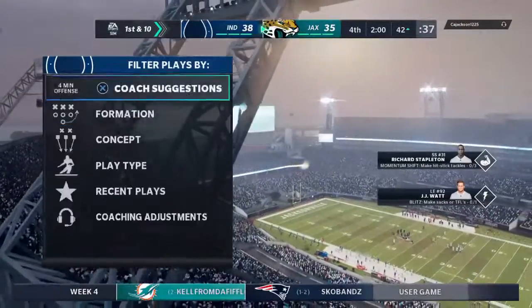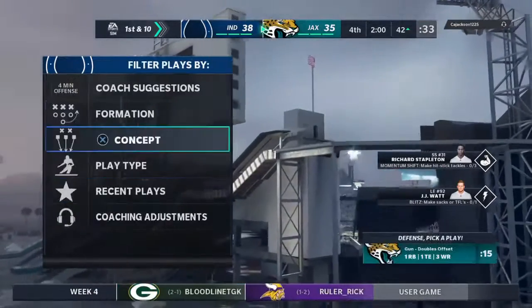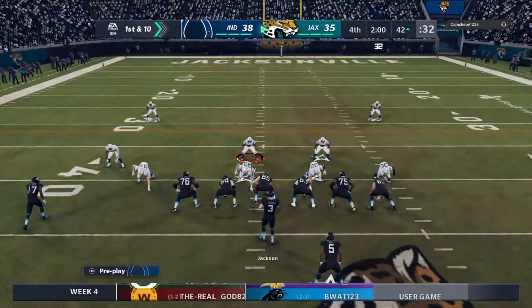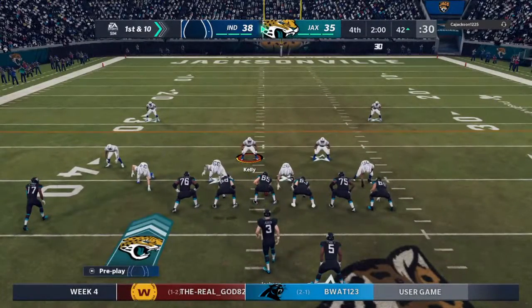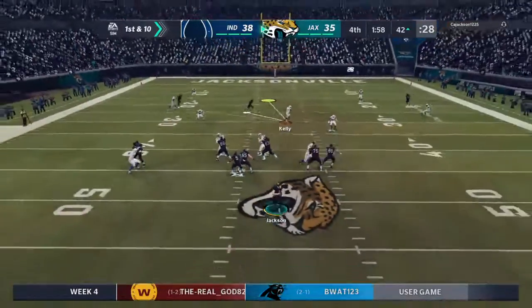3 points separating these two sides with 2 minutes left to go in the 4th. So it's Jaguar football here as we welcome you back. And let's see what they've come up with offensively after having time to talk it over.